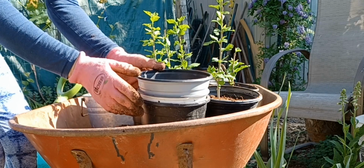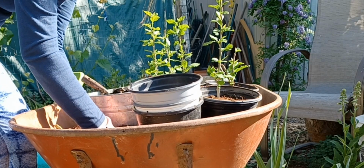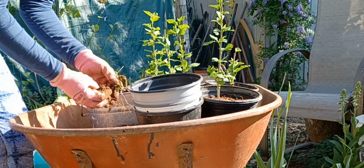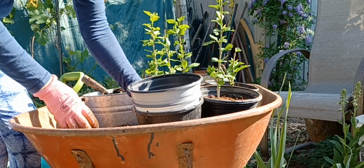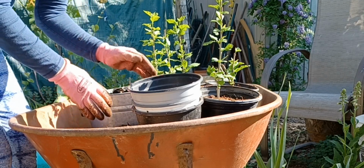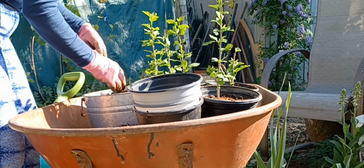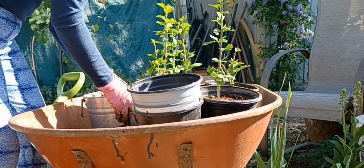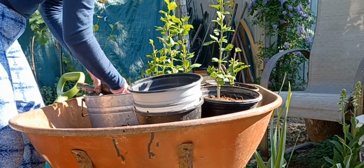Rose of Sharon grow 1 to 2 feet a year, and these are on their second year. So I'm expecting to get some good growth out of them, and they may bloom. Some of them should bloom, but not all of them. Definitely these bigger, taller ones.